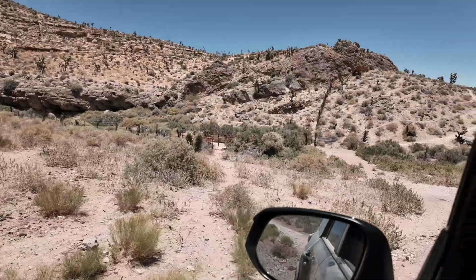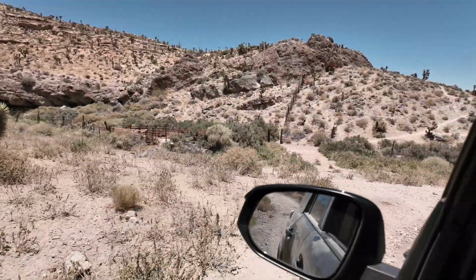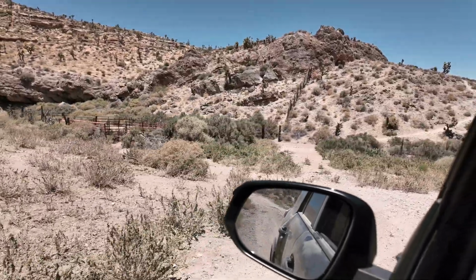So here's the situation. It's not really a situation. The grapevines are right down below us. We're gonna check those out. So come along on another weekend adventure to the grapevines. We have made it. Let's go check it out.